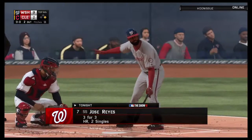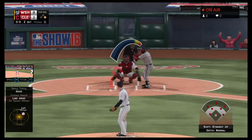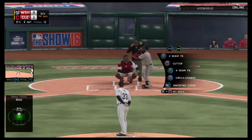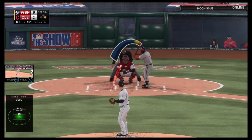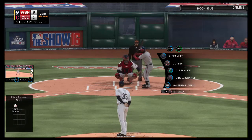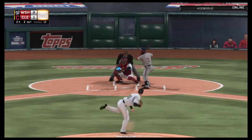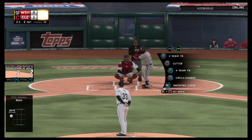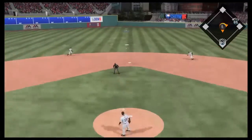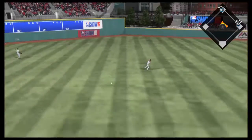Jose Reyes is set to take some more swings. He homered back in the 3rd inning. He's set. Here it comes. And he waves at a curveball there. No balls and a strike. Now a fastball here, not close, and it's 1-1 now. And this ball runs away for ball 2. 2-1. Line drive to center field. And that'll get down for a base hit.